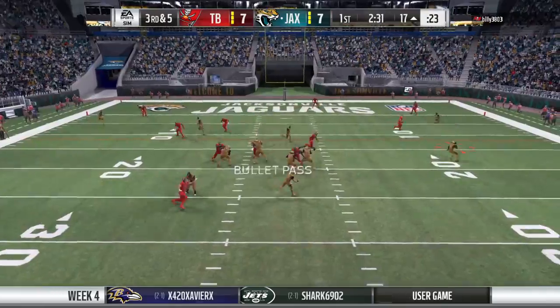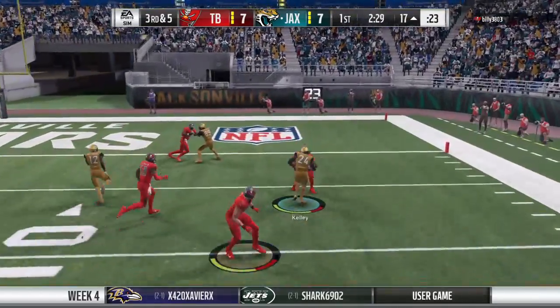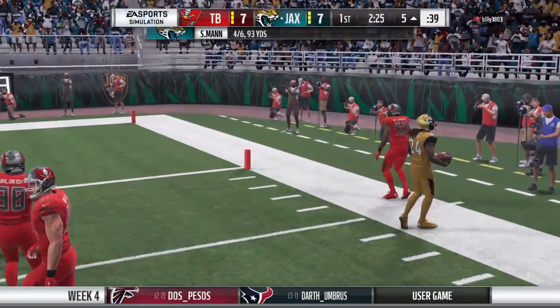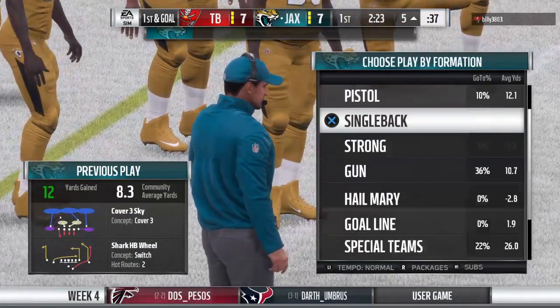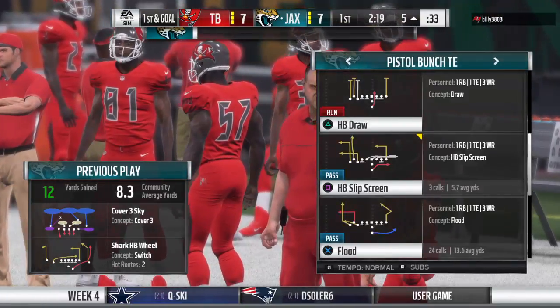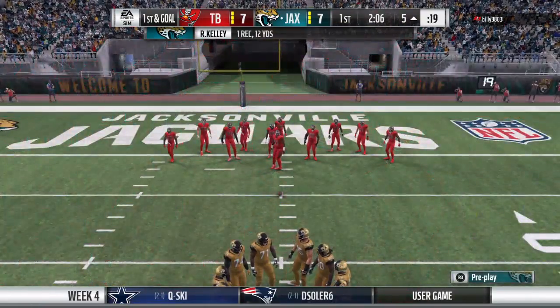From the gun. He's going to find his running back. It's complete. A great effort there to shed the contact, and it helps him pick up the first. They're able to convert on 3rd down, and that sets up a 1st and goal. 1st and goal from the 5.